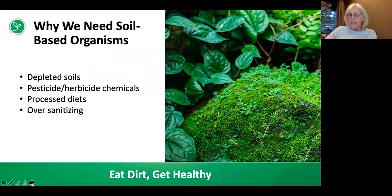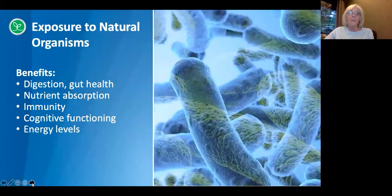And this can lead to an overgrowth of pathogens as well as a reduction in those beneficial microbes in our food supply. Unfortunately, many people today don't have access to organic foods, and so they're deficient in at least several key nutrients because of the highly processed diet that they are consuming.